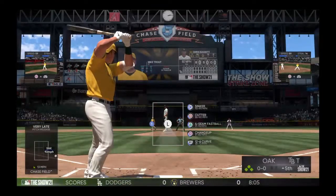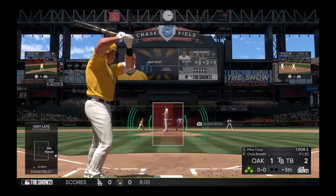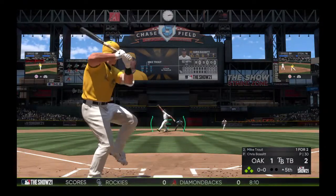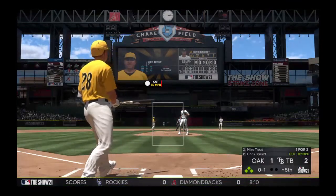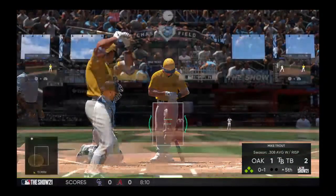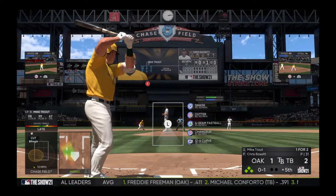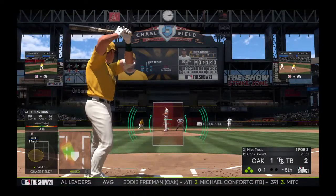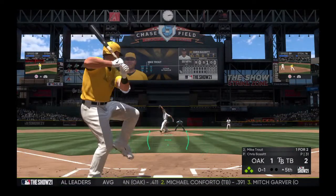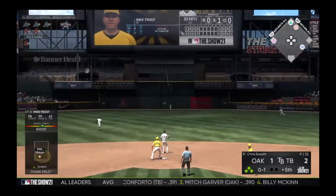Ball, no strikes to count. First pitch on its way. Mike Trout is in for the third time as he swings and misses at that one. It's 0-1. Ready with the 0-1 pitch. Now he turns and smokes this one into deep center field.